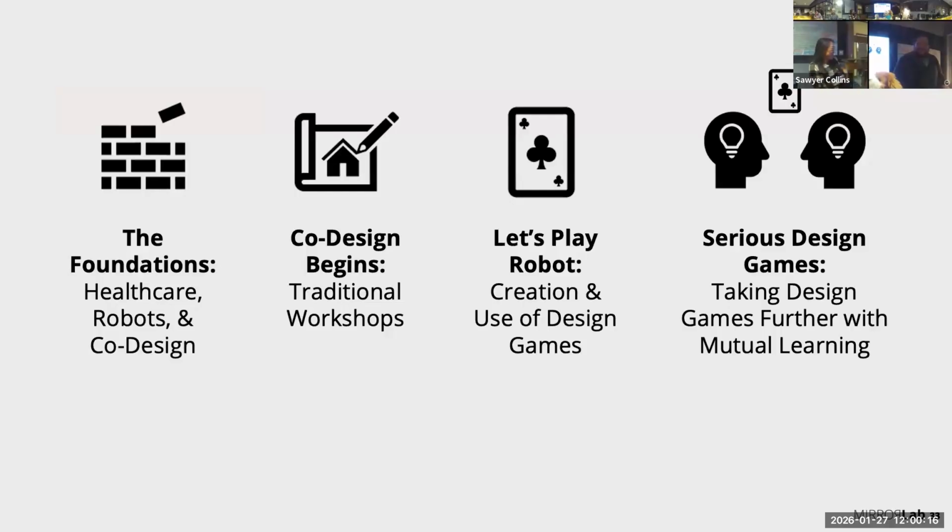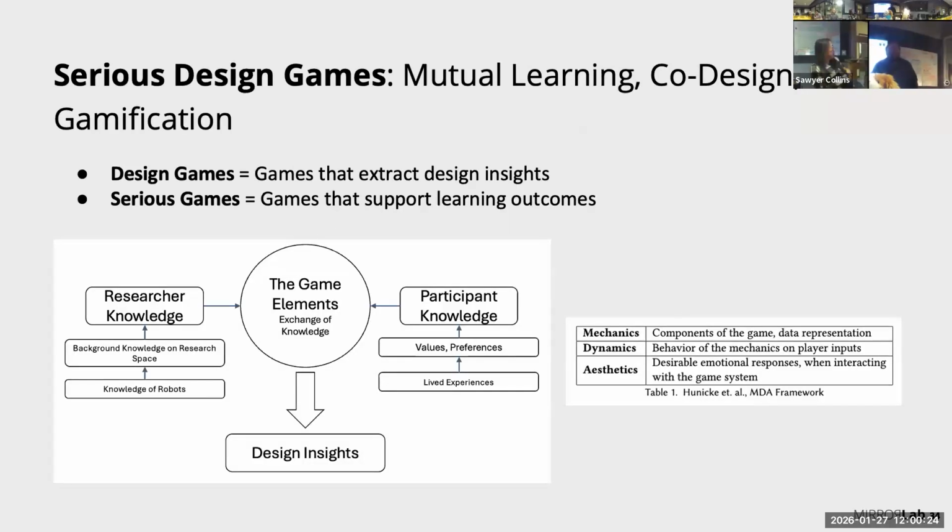Serious design games. So taking design games further with mutual learning, this is my current work that I'm actually moving towards with Palm. So we created serious design games. Remember I mentioned that serious games come up again. So design games are games that are explicitly meant to extract design insights. Serious games are often games that support learning outcomes. So my question became, how do we combine these into a single type of method, right?